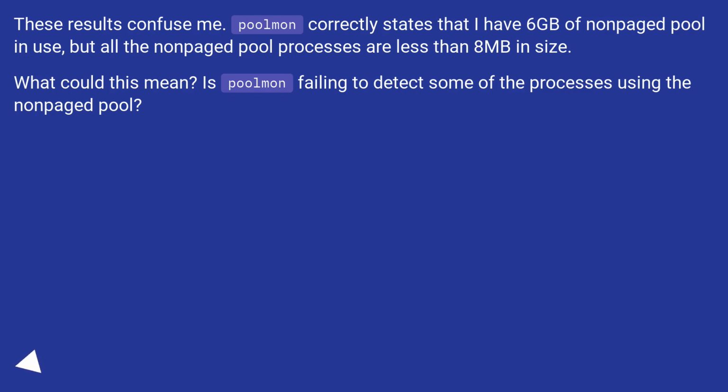These results confuse me. Poolmon correctly states that I have 6 GB of non-paged pool in use, but all the non-paged pool processes are less than 8 MB in size. What could this mean? Is Poolmon failing to detect some of the processes using the non-paged pool?